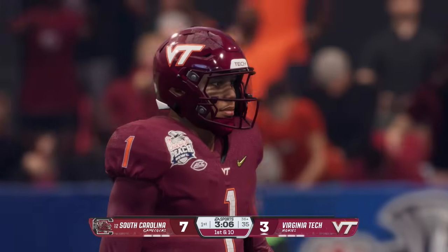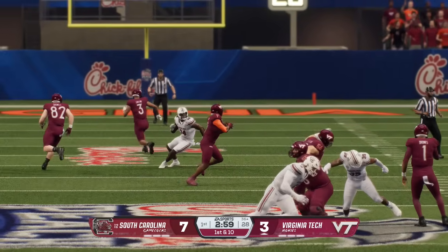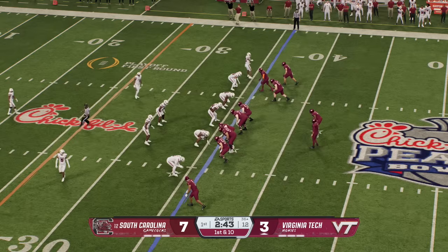Now, the receiver does all the work here. Man, that is easy living for this quarterback. Really good footwork by the receiver, gets the separation, and at that point, it's just pitch and catch for the quarterback. Fresh set of downs for the offense, first down.